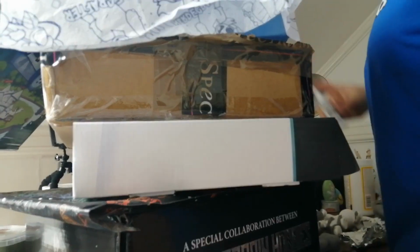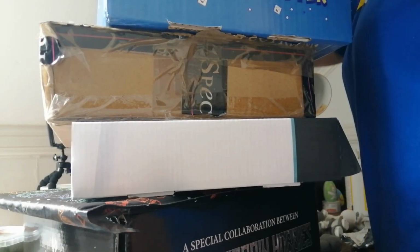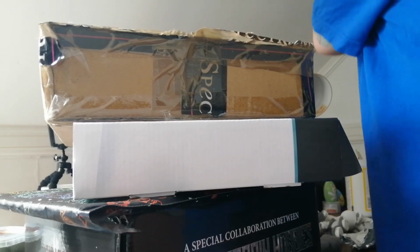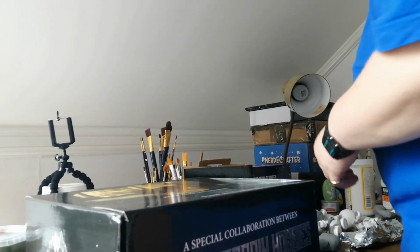Where is it? Aha! Needed the rainbow ink as well. I'm doing something very special for Midnight Size because, oh, that could have gone back in. Never mind. Too late now. Alright. That's that. What's it? There we go.